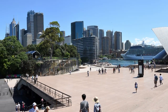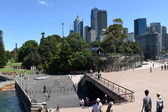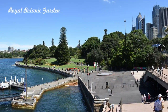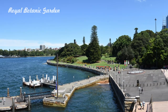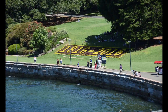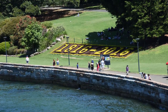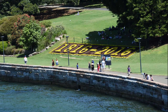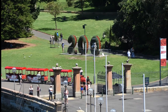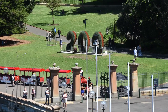Situated immediately southeast of the Sydney Opera House and curved around Farm Cove, the Royal Botanic Garden occupies 74 acres. Opened in 1816, the garden is celebrating its 200th anniversary. It is the oldest scientific institution in Australia and one of the most important historic botanical institutions in the world.